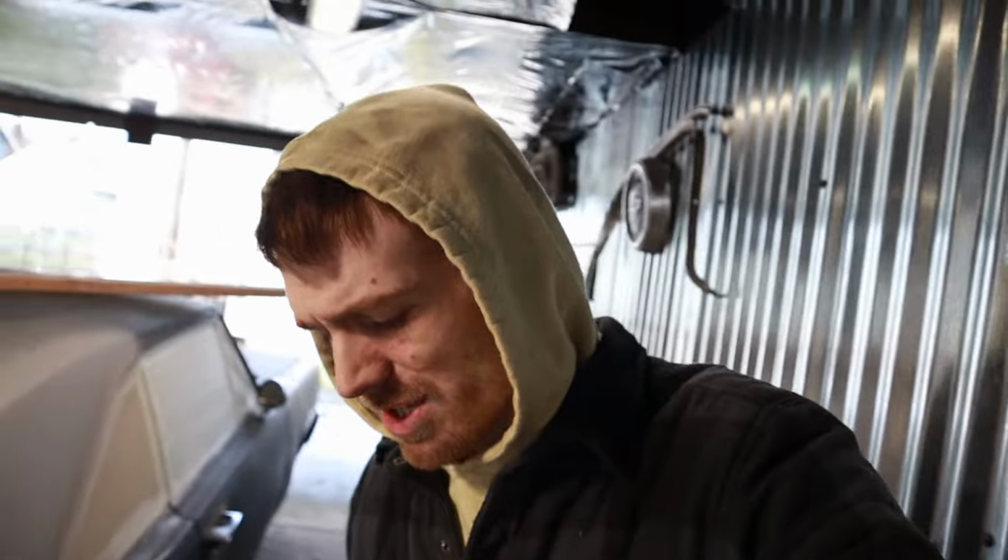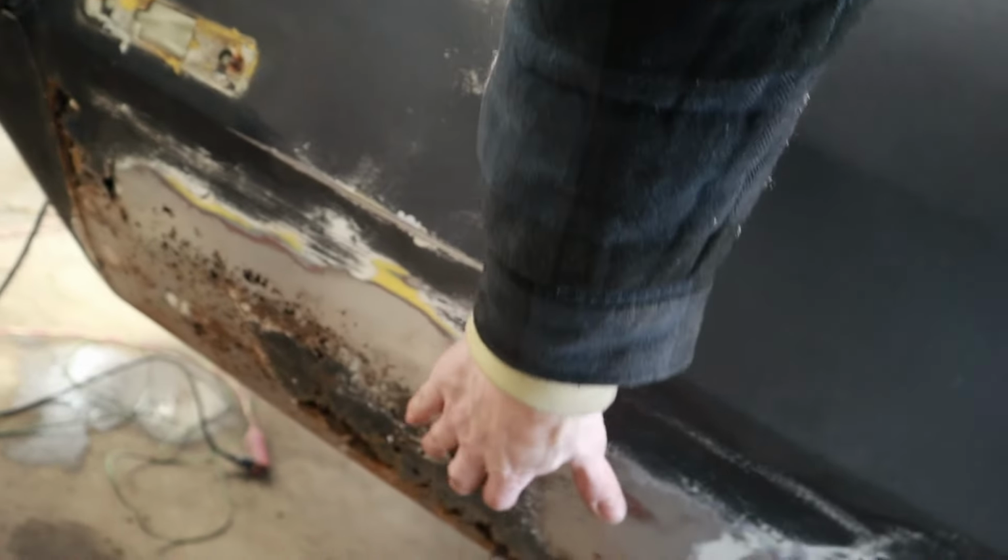So with the quarter panels being the focus, not of this video, but of what I've been doing, they're real bad. And I got a hair up my butt and I thought, why don't we be nice? Why don't we treat this car to something a little fancy? And I bought lower quarters.